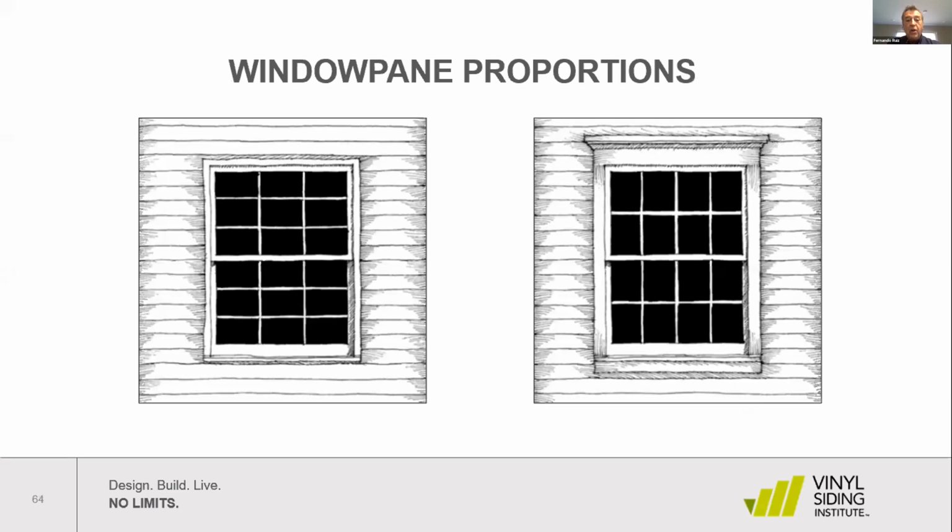Window panes should be tall and narrow if you're doing traditional architecture. Of course, in modern architecture, there are picture windows and giant windows, and this doesn't apply. But window panes should be tall and narrow. There's a whole theory about the golden mean in the windows and exactly the proportions.